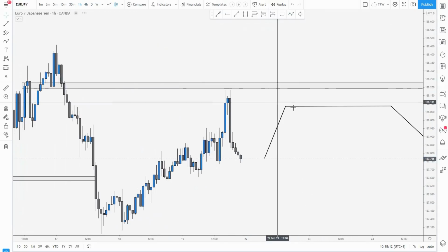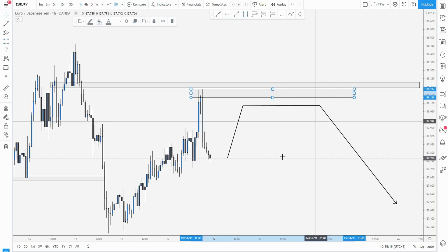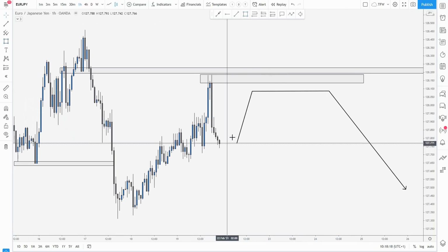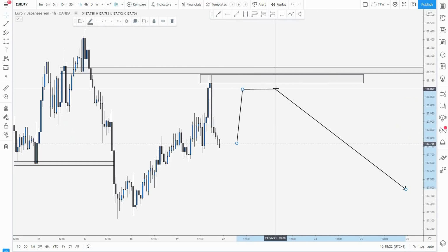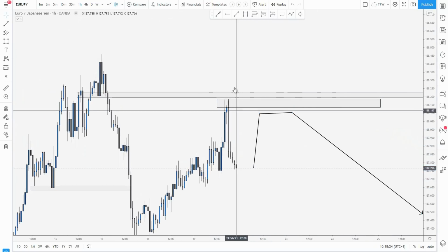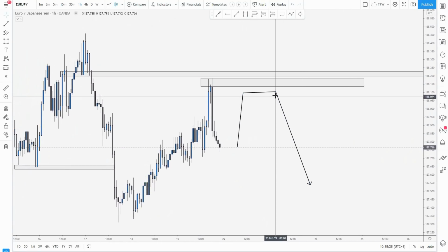So if I drop to the hourly time frame, you can see where the actual structure is. This one that was created, and potentially I'm going to be looking for a pullback around that area, and I want to see how the market is going to behave around this area. Is it going to break above, or is it going to start rejecting? And then if it starts rejecting, we can look for a potential short.